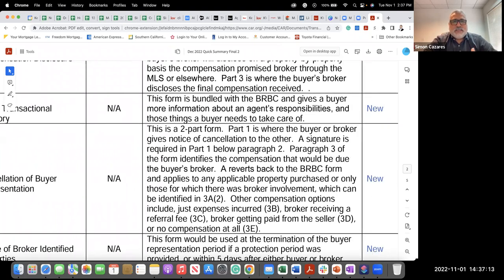What the form stipulates is that this is a two-part form. Part one is where the buyer or the broker gives notice of cancellation. So either or, you can fire a consumer just as much as a consumer can fire you, okay? A signature is required in part one below paragraph 2. Paragraph 3 of the form identifies the compensation that would be due the buyer's broker. It reverts back to the BRBC form and applies to any applicable property purchase or only those for which there was broker involvement, which can be identified in 3A2. Other compensation options include just expenses incurred. The awesome part of it as well is if there is a mutual cancellation of this agreement.